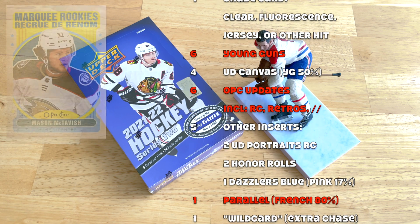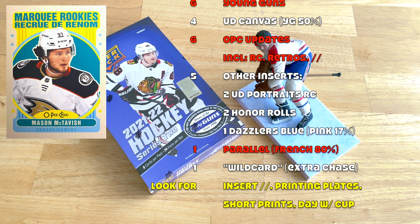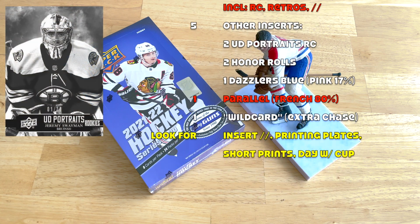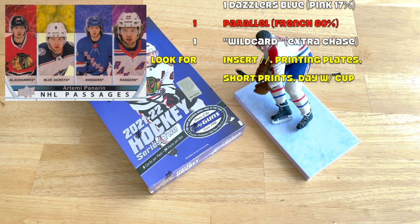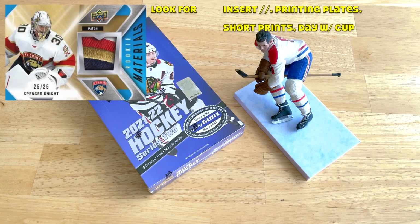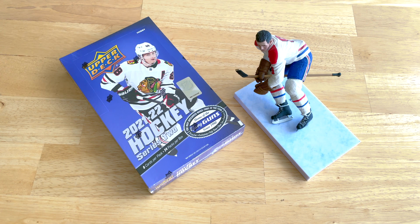And of course, the 6 OPG updates, including the rookie cards, retros, and parallels, and 5 other inserts. I know we have 2 of the Upper Deck Portraits, 2 honor rolls, and 1 of the Dazzlers. Blue, pinks are like a 17% opportunity. Base parallels, French, 80% opportunity, and then a wild card, which is typically unannounced. It can be a black canvas, it can be whatever. So also look for the insert parallels, the printing plates, the short prints, and Day with the Cup. So let's do it, guys.